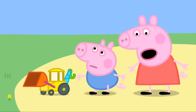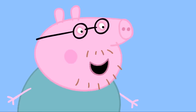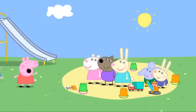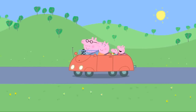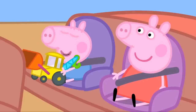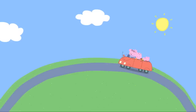Time to go home. Oh dear, George doesn't want to go home yet. On the way home, George, we can see Mr. Bull digging up the road. Bye, everyone. Bye, Peppa. Peppa and George are looking forward to seeing Mr. Bull again. Digger, way! Here we are. Oh. Mr. Bull is not here. Mr. Bull must have finished and gone home.